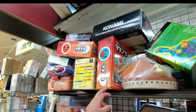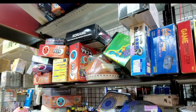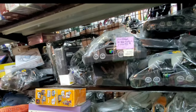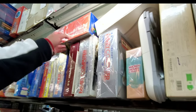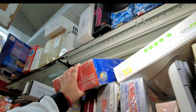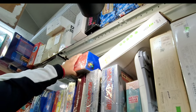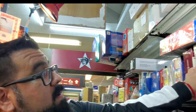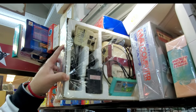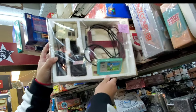Taiko no Tatsujin. Tons of these. I'm sure they're cheap. There's no room for those anymore. Look, we have boxed Super Famicom. How much is that? 5,900. So about $50 for a box of a Famicom. Complete Famicom in box, for about $50.